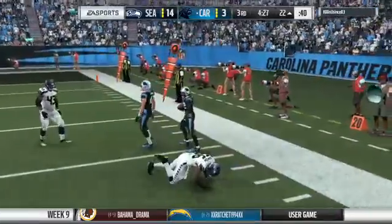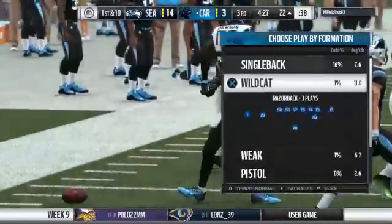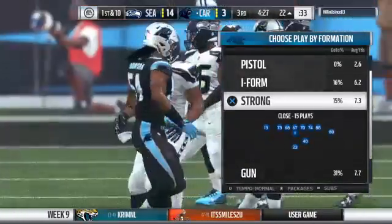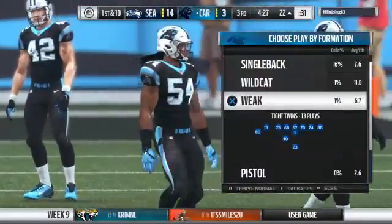A very good return that time. 18 yards. And this offense set up with a very short field. 1st and 10 inside the 20. Carolina getting set to take the field.